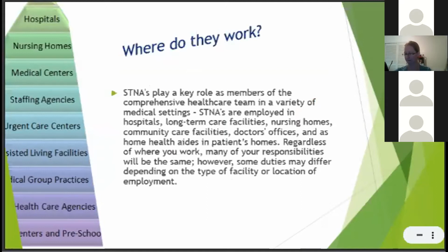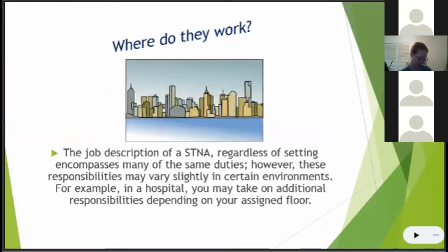If you work, many of the responsibilities will be the same. However, depending on the environment that you work in or the type of facility, they may differ just a little bit. The job description of an STNA, regardless of the setting, can encompass many of the same duties as I stated. However, they may vary a little bit depending on if you work in a nursing home or at a hospital.